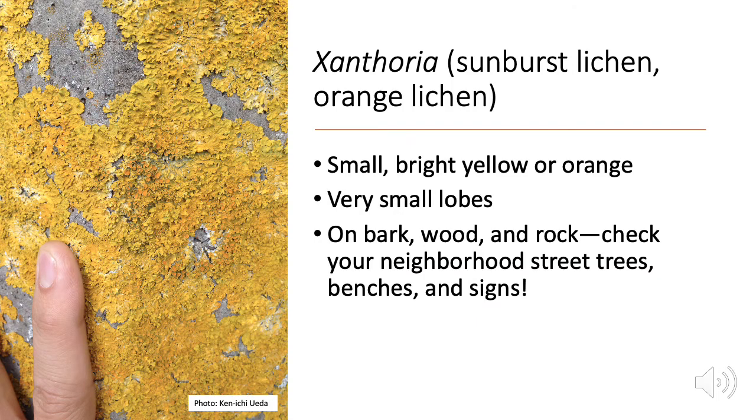All right, first up is one of my very favorite lichens, Xanthoria. Xanthoria is a genus of lichens known for their bright yellow, often yellow-orange color. In fact, that's where it gets its name. Xantho is yellow in Latin. Some common names include orange lichen and sunburst lichen.